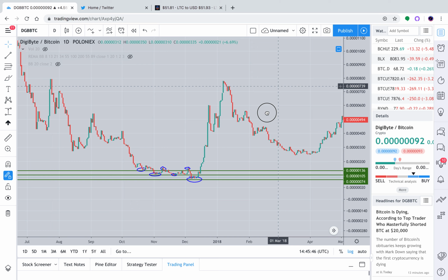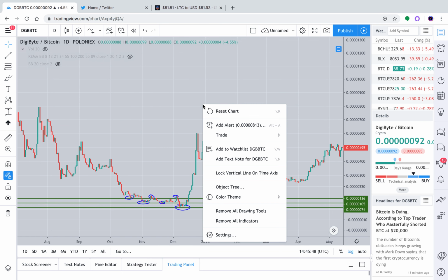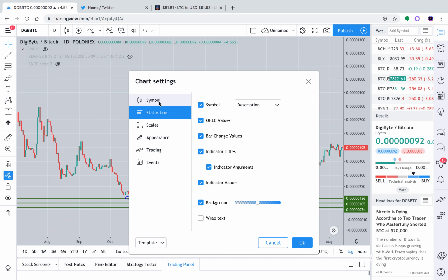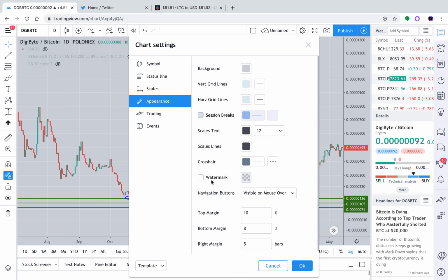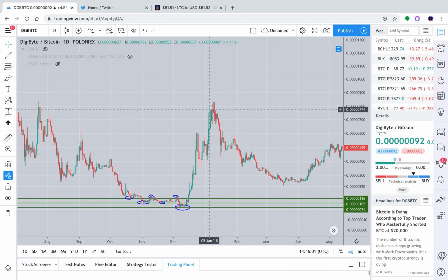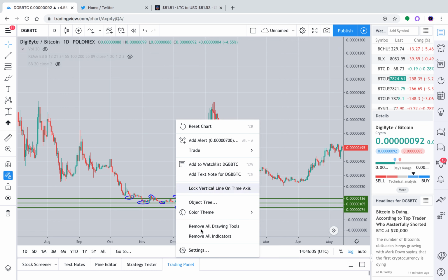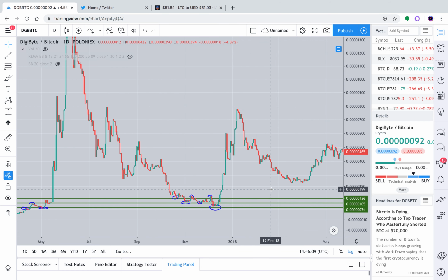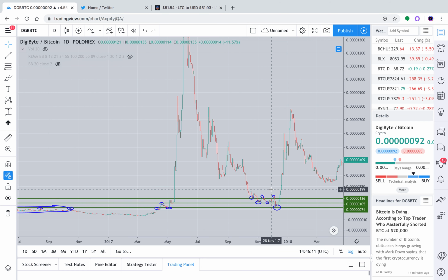I know we had some pretty tall wicks here, I believe. Let me see. Where is it? Yeah, we had some wicks up to about 827 here. So you guys could see that those are key areas.